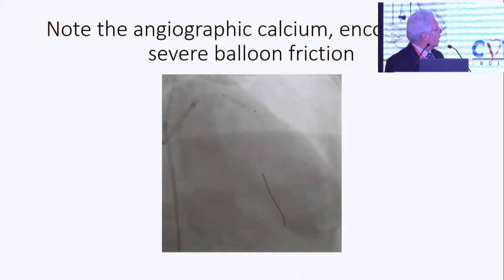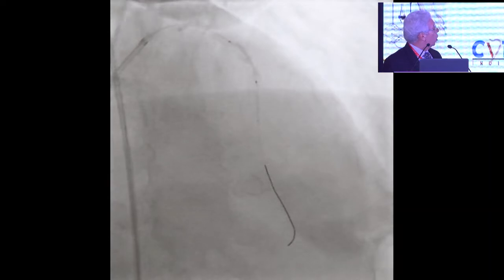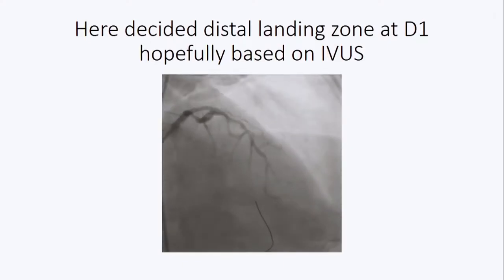disease. This is a 1.5 balloon. They have a make in that hospital which has 2 dots, which I was surprised to see. And the angiographic calcium was very severe. We had a lot of balloon friction, but we could cross. It was not uncrossable. So a lot of pre-dilatation with a 1.5 balloon. And here we decided that if we work, we're going to land our stent here.